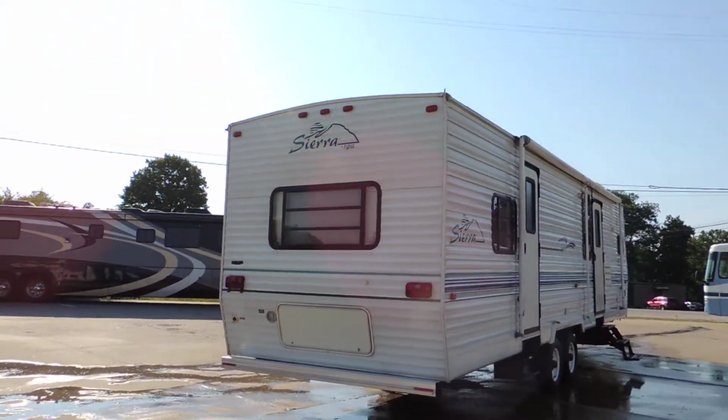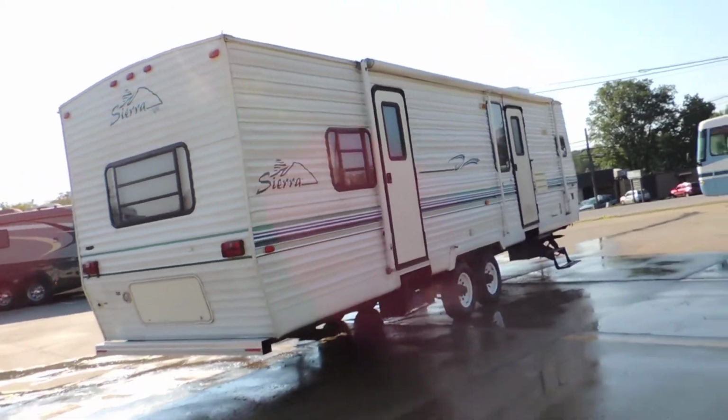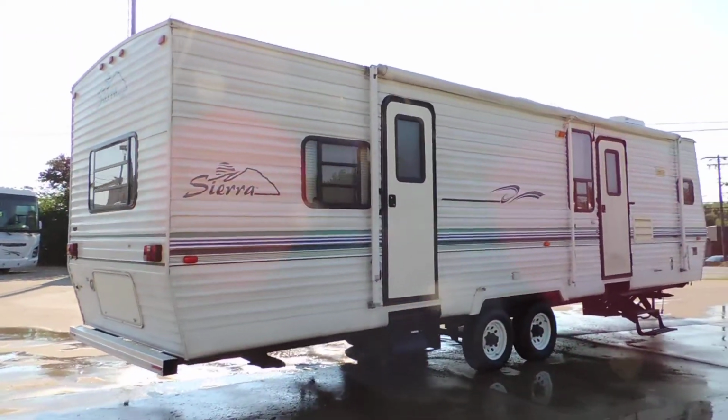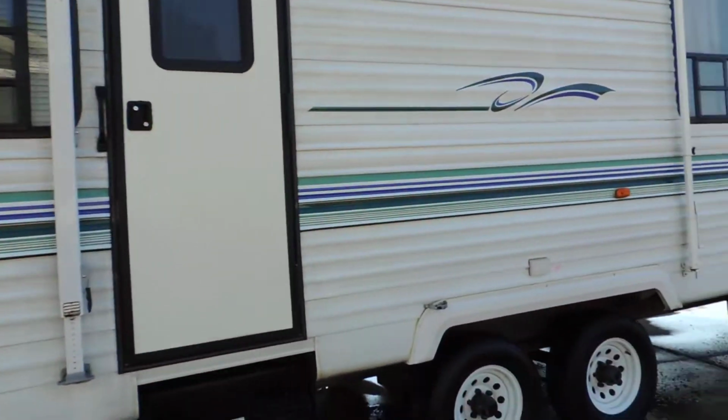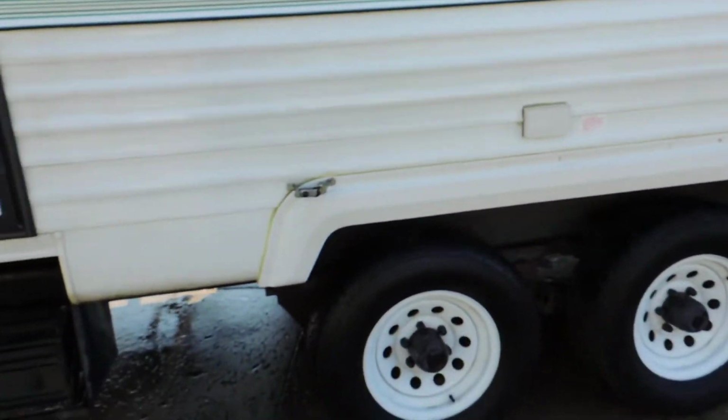Has a nice big awning. We just had it opened. Front and rear entrance doors. Rear entrance door goes into the bedroom. Front entrance door in the living room. Again, the tires are good. Excellent tread. Six lug wheels. We'll walk inside.